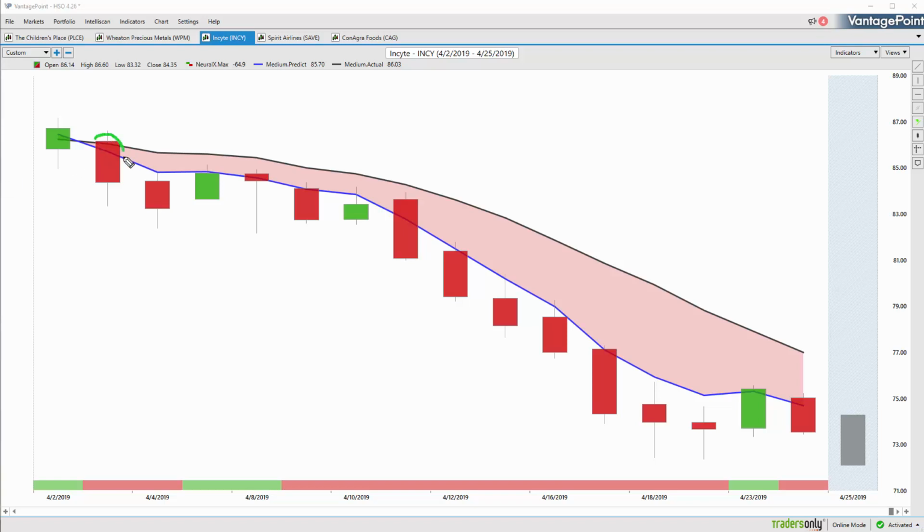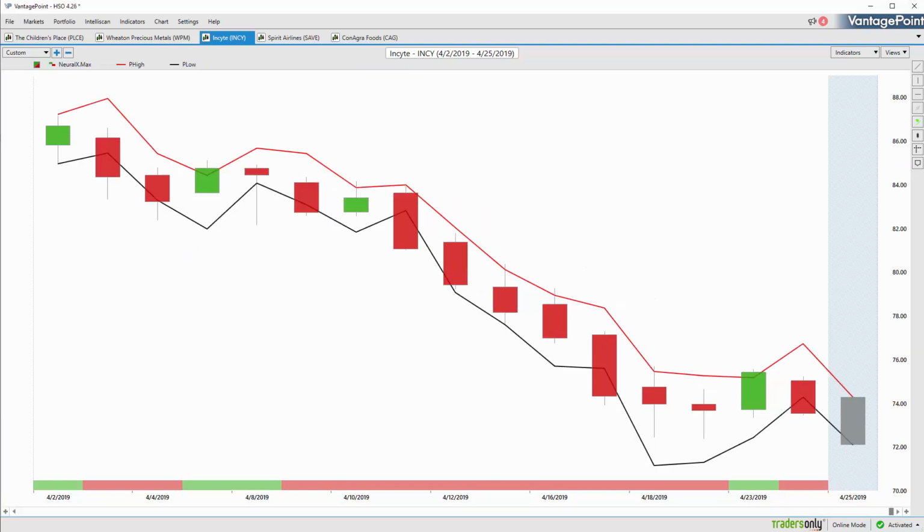Here's Incyte, which we've brought in over the past week here and said, okay, well, crossovers to the downside, neural index here at a 0, telling you, look to get short this market and use those predicted levels from VantagePoint to do it. And just perfect entry here on the short side here. And again, as this market even picks up some momentum, look at these levels coming in and saying, hey, you want to be shorting at these levels.